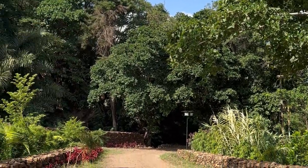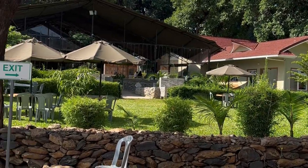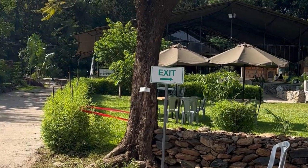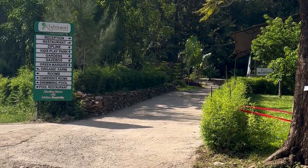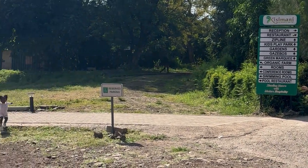So this is just after our breakfast and we're planning to leave for Kisiolo. And this is our hotel. It's called Kisimani Eco Resort and Spa. A very nice hotel. I would recommend it. So let me show you around.